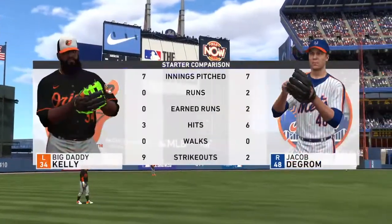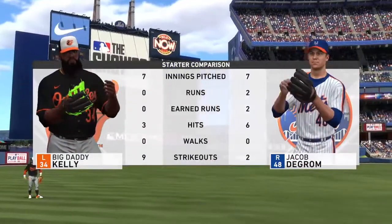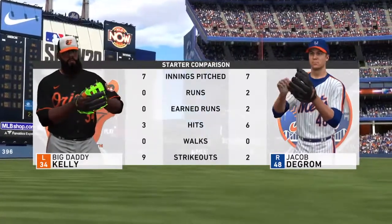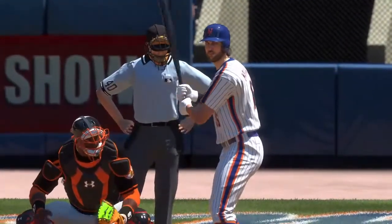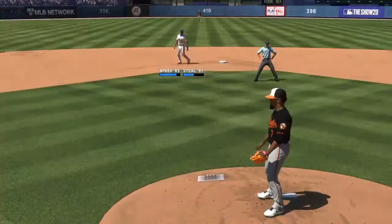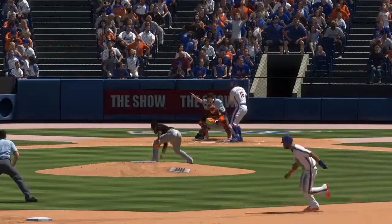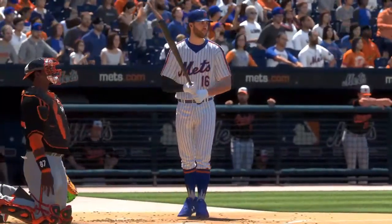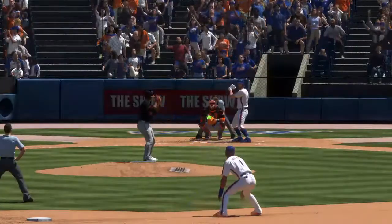Well, it's been a game of starting pitching so far, as on cue we give you a look at our starter comparison for these two guys in our 2-0 ball game. So 2 are gone in the Mets half of the 8th, and up next the center fielder Jake Marisnick. First pitch of the at-bat on its way. You rarely see a pitcher of this quality throw one right down the middle, and man, as a hitter, probably a good chance you're not going to see that pitch again.